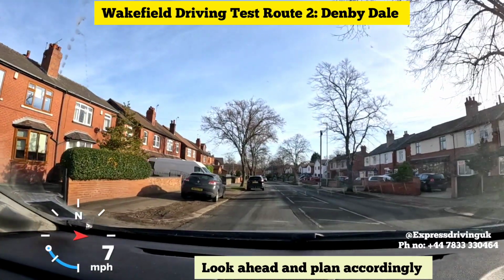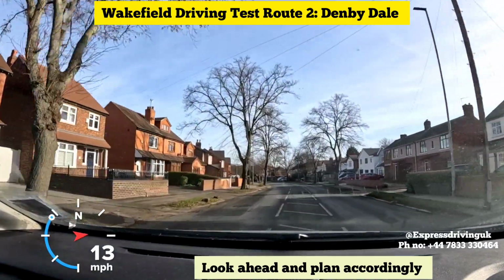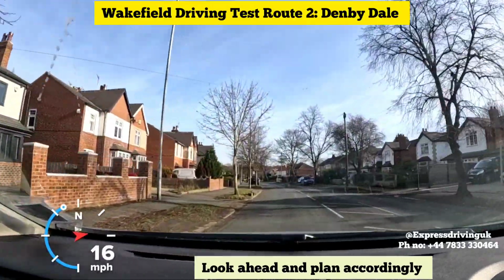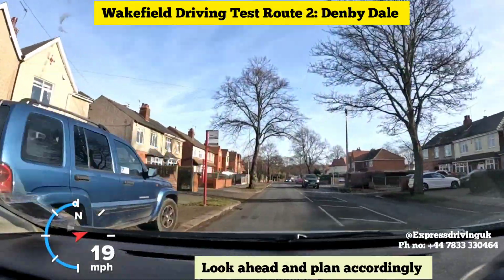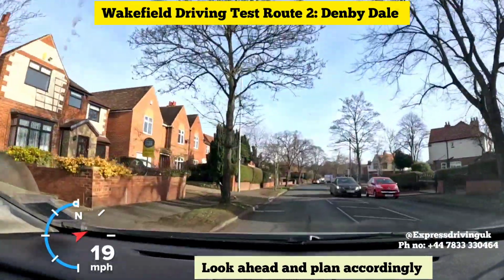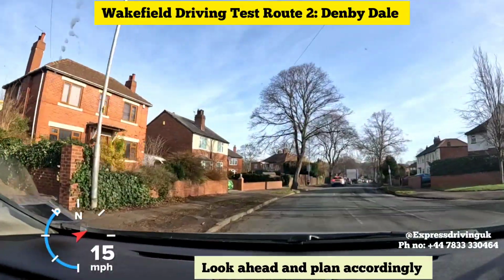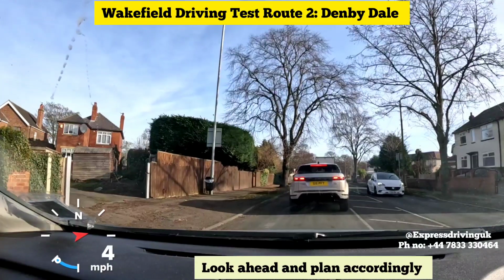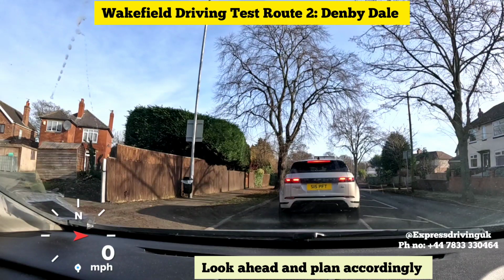Well done. So one question. Yes. For signal, shall we give the signal when we are ready, or shall we indicate well in advance? Well, if there's someone to benefit, then that's when you'd signal. On some occasions, if somebody is stood on the side of the road, you can start indicating before you do your checks, because that person will benefit. On other occasions, there might not be anybody there at that precise moment, but once you move off, somebody might come from the blind side of the bend, and then it's okay to signal late because you weren't able to see him in that moment where you did your all-round checks.